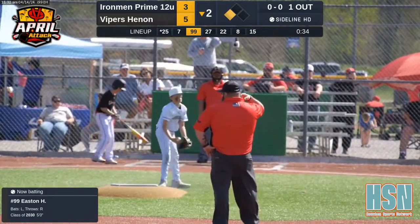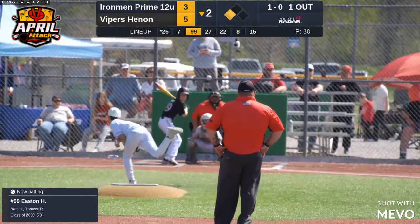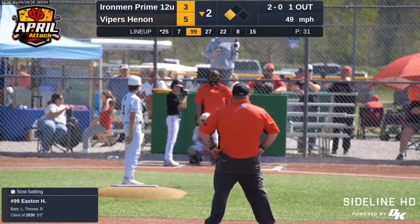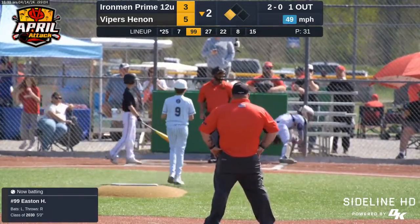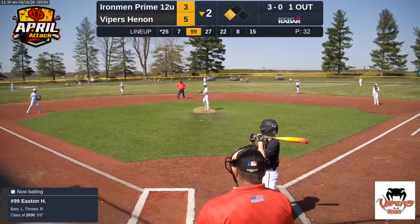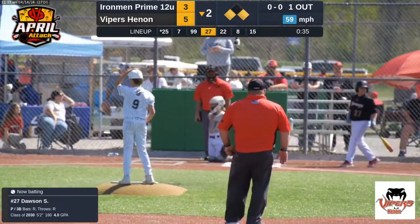Outside for ball one. That's a little outside. Nice pitch, though. Had a lot of movement on it. 2-0. Runner at third. Down in the dirt. Blake holds up at third. Got two to waste. And that's ball four. Up high. Puts Easton on first. Blake Pearson is on third.